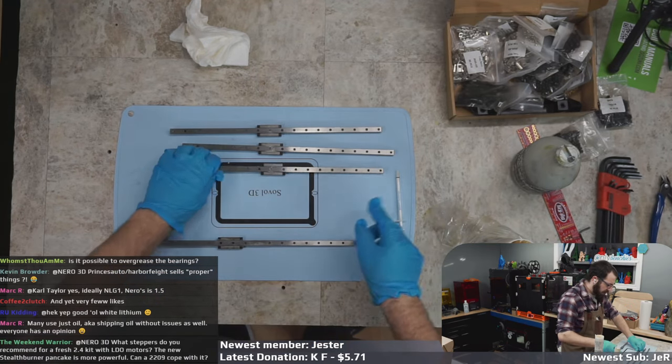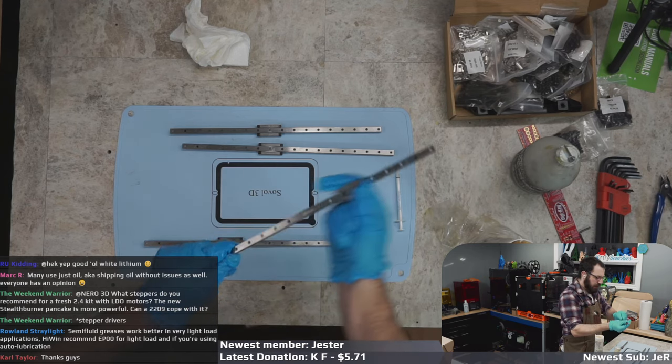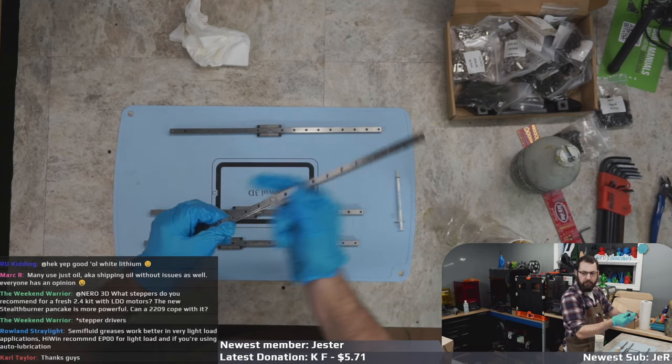I know Princess Auto has them. They built a new Princess Auto on the other side of town for me, and then they closed the one that was close to me. So, yeah.